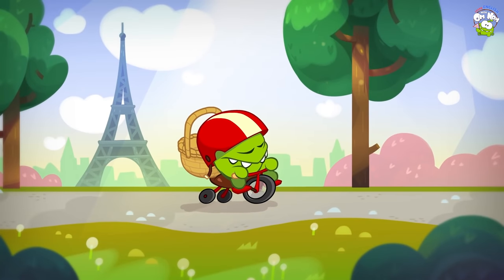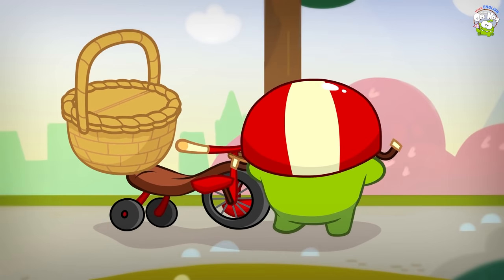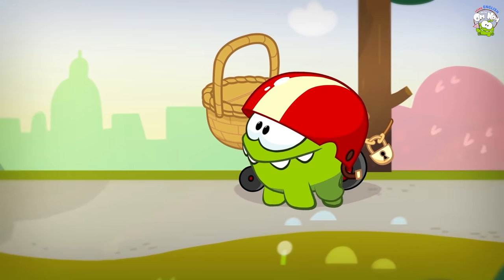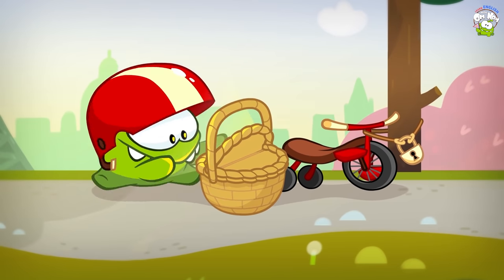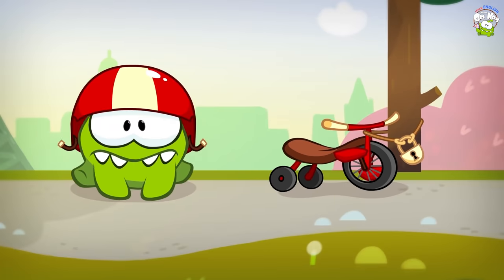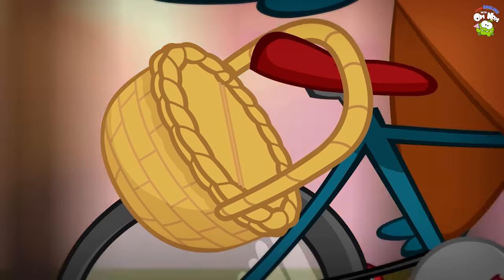Where are you going on your bike, Om Nom? You're in Paris, France. France is a country in Europe. Paris is the capital city. Now, what have you got there? A picnic basket with a sweet inside. Oh my gosh, what is this? Where did it go? Quick, it's a bike race, Om Nom. You better catch up and get your picnic basket.